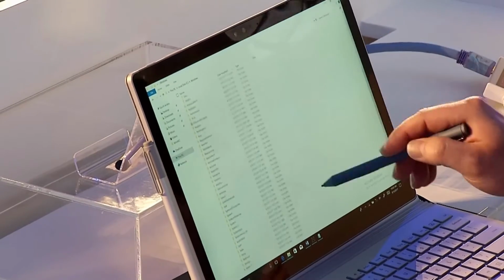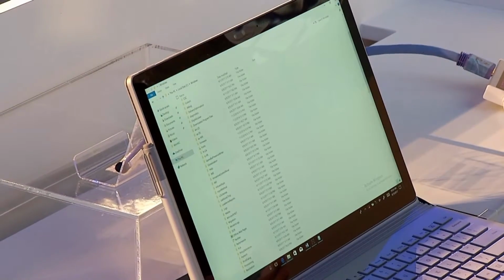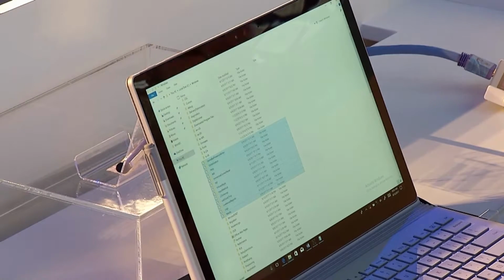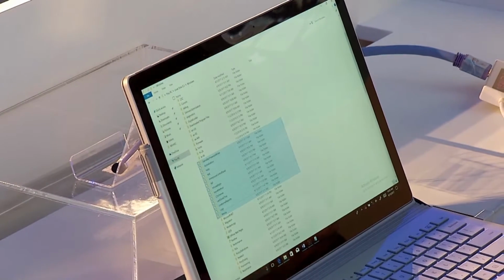I can scroll through files and still use the barrel button in the same way to select the files or folders that I need to move or organize. The barrel button that we're showing here is actually all part of what we call our Windows Insider program. So this flight just went out to our users, I think just last week. You can actually go in and try this yourself if you're part of our Insider program.